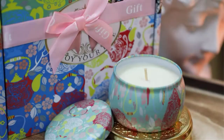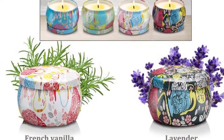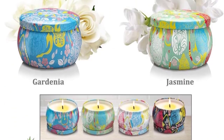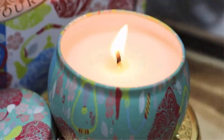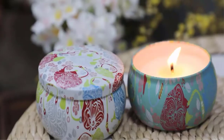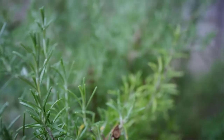Aside from the packaging, the tin jars look great as well thanks to their vivid coloring. This scented gift set comes with 4.4 ounce candles, each claimed to burn for 20 to 25 hours, which is very solid for their size. All the candles are scented differently. You are getting gardenia, lavender, jasmine, and vanilla scents. These candles may be used separately, as well as combined for a better and stronger scent.